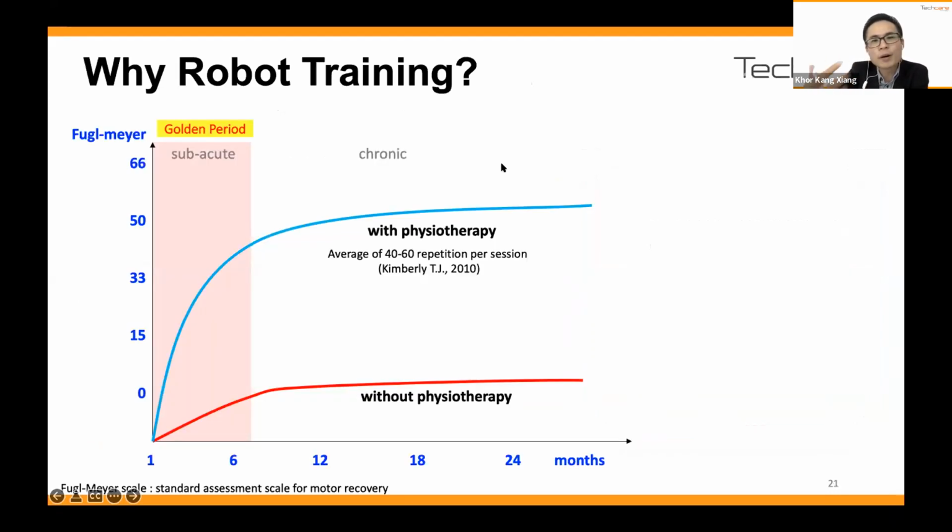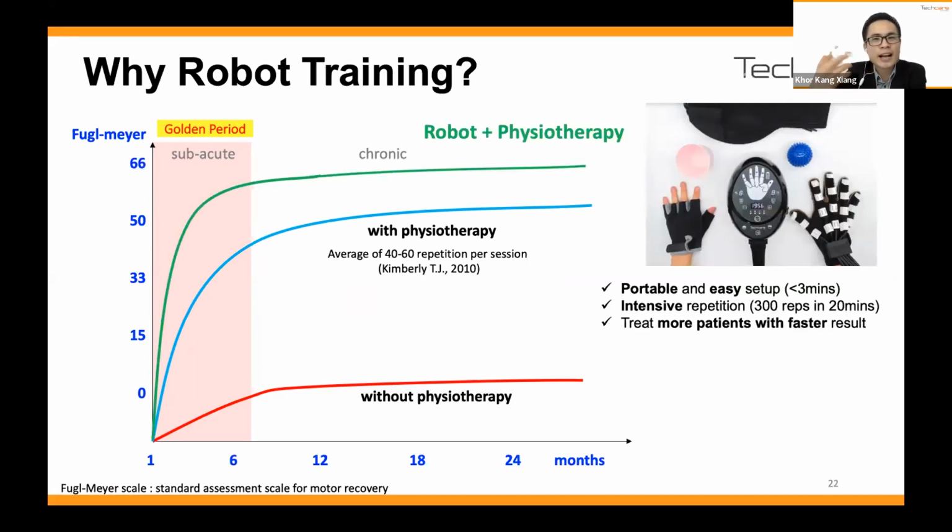So why robot training? This is a graph of the stroke recovery process whereby without physiotherapy we can still improve a little bit, but after 6 months it's a little bit stagnant, right? And very important, with physiotherapy we can see a lot of improvement, right? But is there a way we can improve further to achieve full recovery and in a shorter time? And that's where the robot comes in.